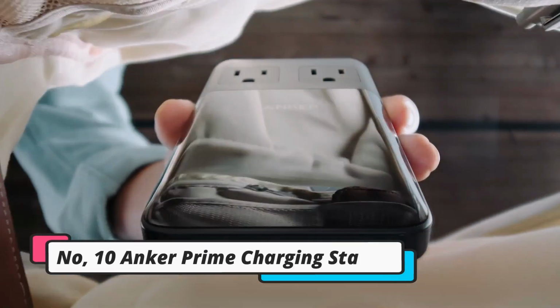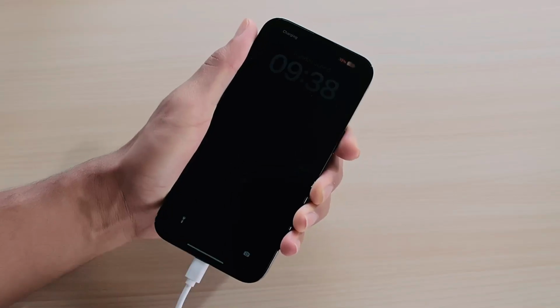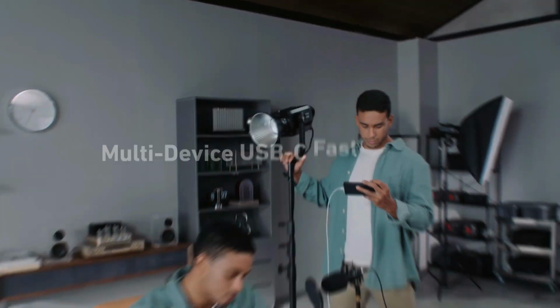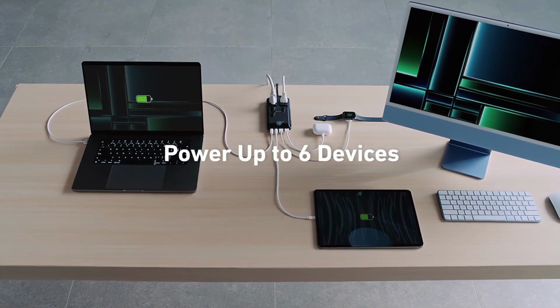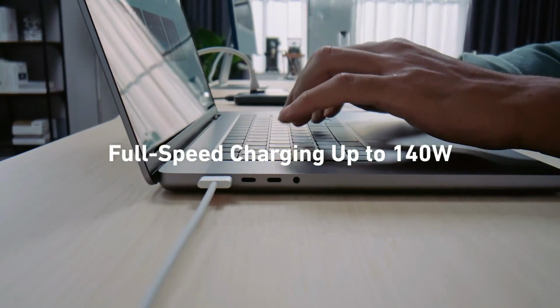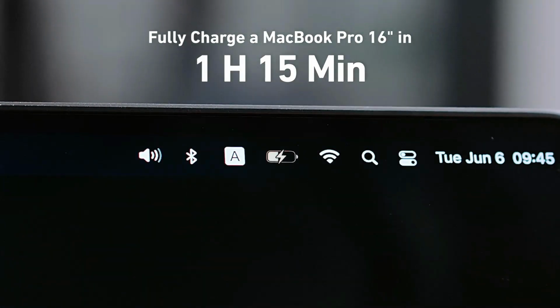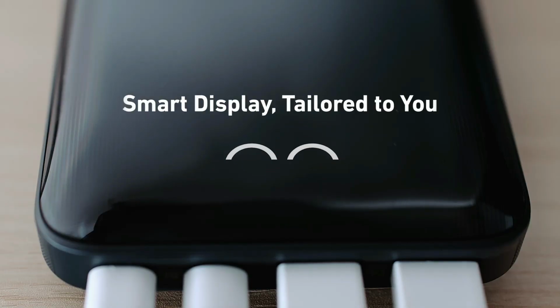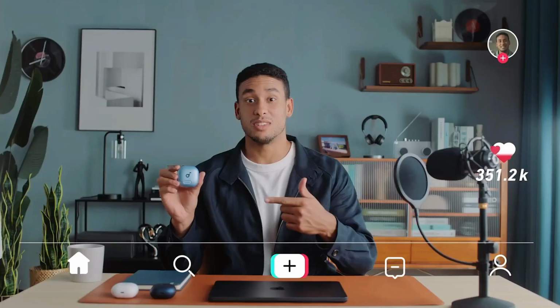Number 10, Anker Prime 6-in-1 charging station. However, if you require a few standard plugs, an Anker charging station may accommodate you. You may charge up to 6 devices simultaneously thanks to the combination of 2 AC outlets and 2 USB AC connectors. A 16-inch MacBook Pro can be charged to 100% in an hour and 15 minutes with 140-watt high-speed charging, which, like the preceding table, minimizes clutter on your workstation.